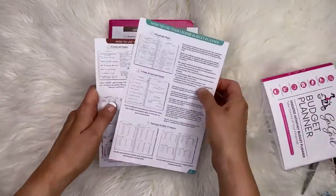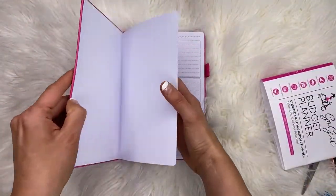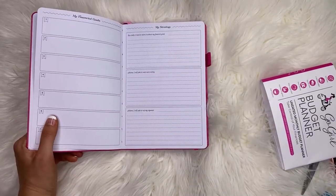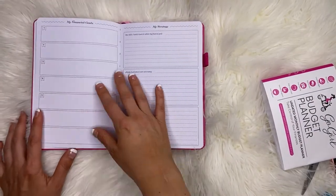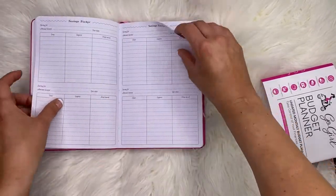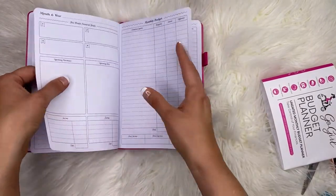How to use this. Okay. So the Go Girl has that hard cover. It's not flexible. This is much smaller. Is it much smaller? Yeah, it is much smaller than the other ones. But I guess if you're a girl, that would then easily fit in your purse. Your financial goals, your strategy, savings tracker, debt tracker. So again, it's like an exact replica of the other one.